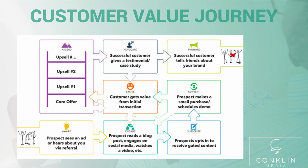So this is another document that was shared by digitalmarketer.com. And I'm sorry, it's a little blurry, but basically, again, I just want to reiterate, the awareness stage is where somebody actually goes and they see an ad, they hear about you through a referral, somehow they become aware of you for the first time.